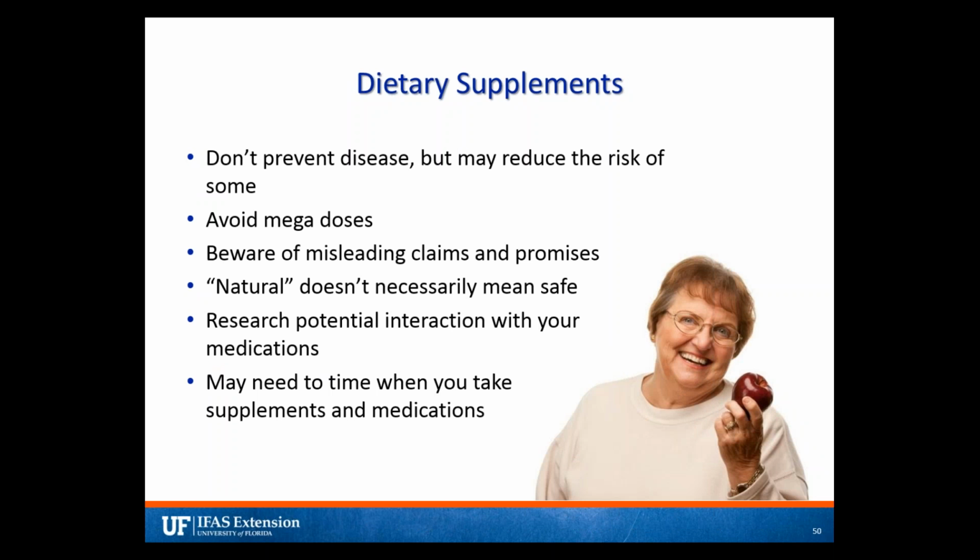Next one, please. Okay, so dietary supplements don't prevent disease. We're all looking for that magic pill that's going to make us incredibly healthy, make us live longer, and prevent disease. And certainly they don't. There's no such thing. But they may reduce your risk of some diseases. But do avoid mega doses, things that promise over 100% of your daily requirements.